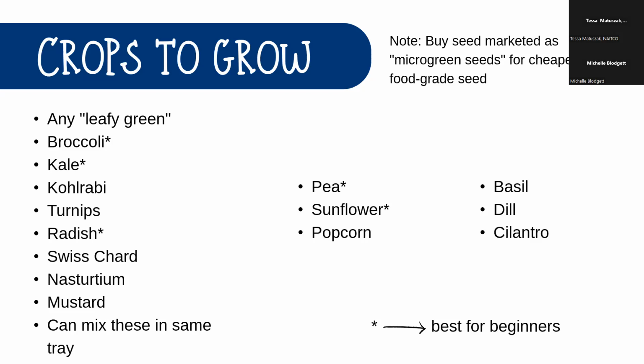The other reason you want to get microgreen seeds is they're food grade seeds. Sunflowers are a really good example. A lot of sunflowers are grown for the birdseed market. Those are not considered food grade for humans. So you want to make sure you're getting seeds that are intended for crops for human consumption. They've been treated appropriately to allow that, especially for something like microgreens that you're eating fresh. You're typically not cooking microgreens. So you want to make sure you buy seeds that are appropriate for that. So definitely shop for microgreen seeds.